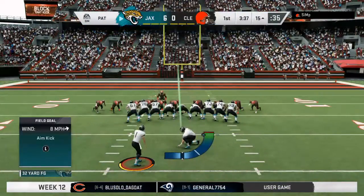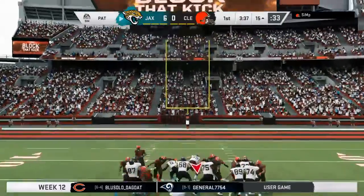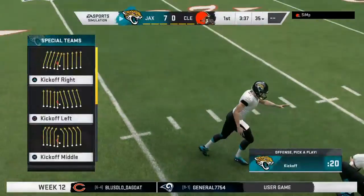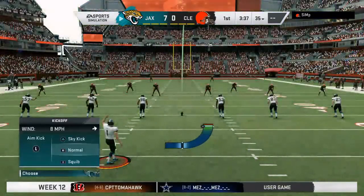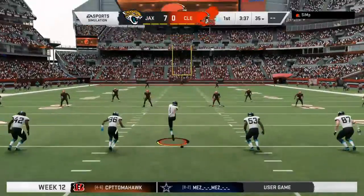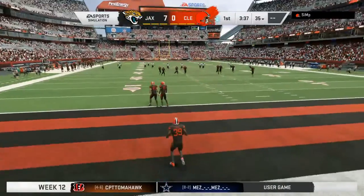Short throw, pick six right there. Those linebackers, they love when those short throws come and those eyes get real wide, don't they? How about the anticipation on the play? Reading, reacting, and then the ability to catch the football and take it in the opposite direction. So they'll get another shot on offense following that pick six, and now the kick is away.